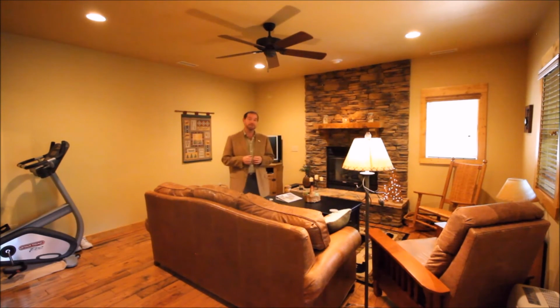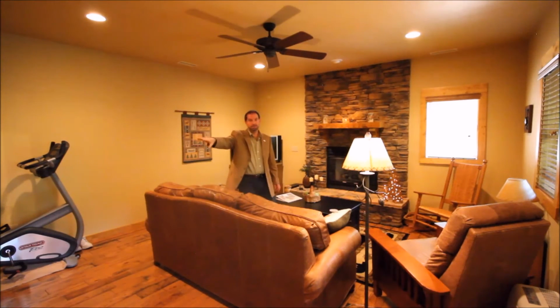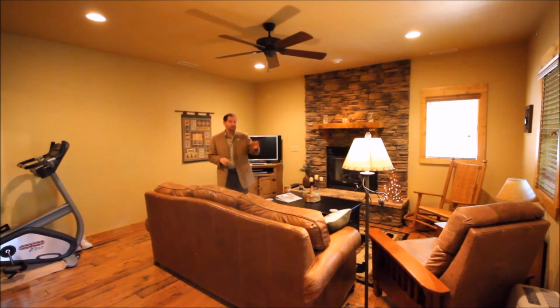As I say, this could be a master bedroom as well, with a full master bath. There's a storage room/closet right here. That's where a lot of the utilities are. The furnace, as well as the instant hot water heater, is located in there as well. We'll take a look at the bathroom, and then we'll go down to the bed.